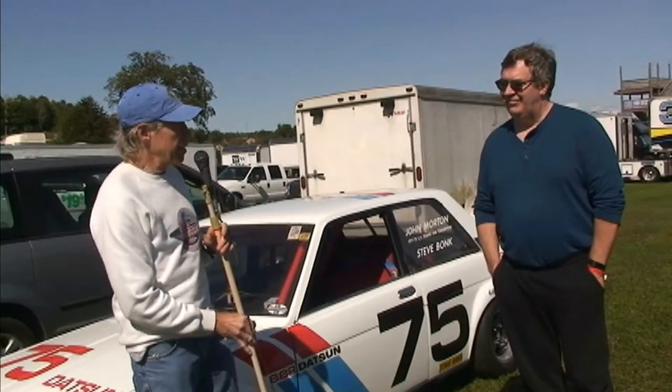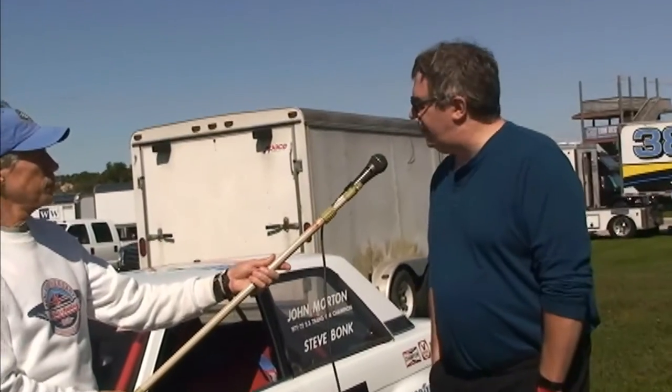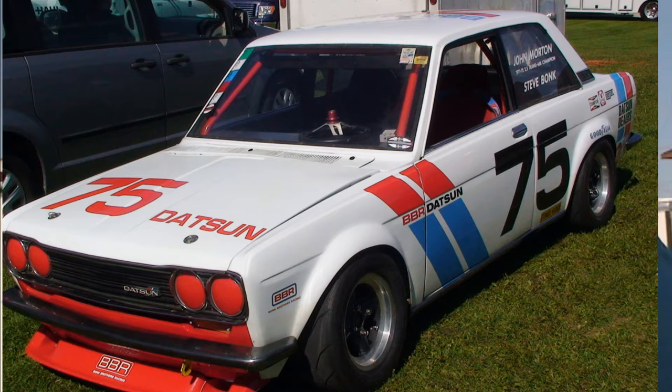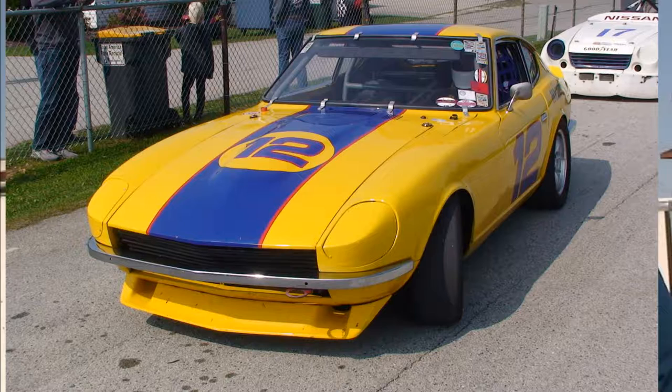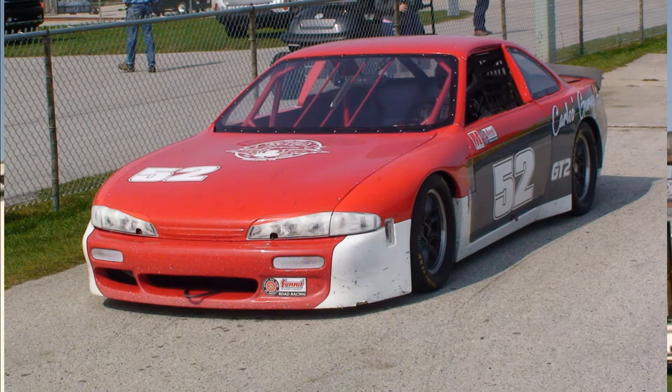I'm with Steve Bonk, and Steve has a lot of history with Datsuns. We're standing beside a car that he has driven several times in the vintage races. What we've done this year for Road America is an all-Japanese feature, which has mainly Datsuns and Nissans. We do have a Honda over here, but we brought all these cars together. We have 9 or 10 Datsun 510s, which this is. We also have 10 or 11 240, 260, 280 Z cars, and a couple of other newer Datsuns and Nissans.